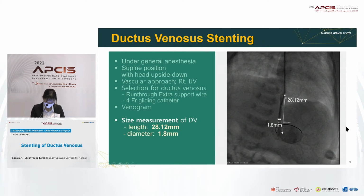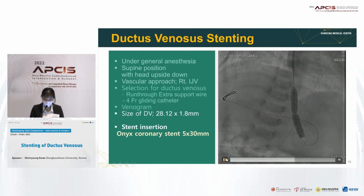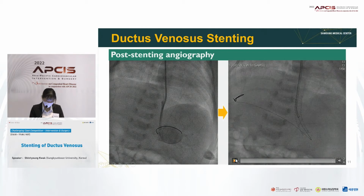According to the venogram, the size of the ductus venosus was measured as 1.8 millimeter in diameter and 28.12 millimeter long. So we chose an Onyx coronary stent, 5 by 30 millimeter, to insert, and the catheter was exchanged to a JR 3.5 guiding catheter. The stent was successfully implanted, and we can see that the waist completely disappeared while inflating the stent here. It's a little slow, but finally the waist has disappeared. And then the follow-up angiogram confirmed that the flow through the stent was confluent and very adequate.